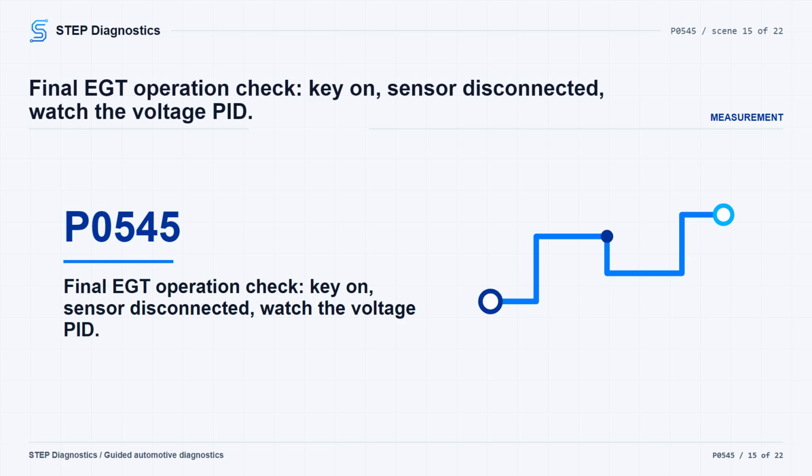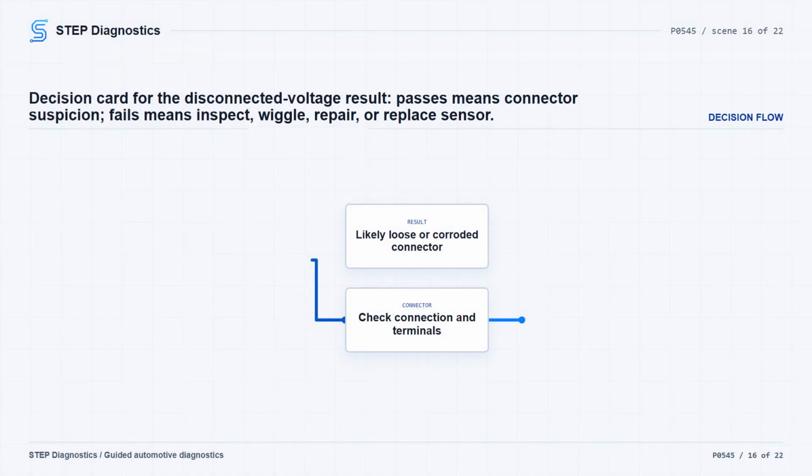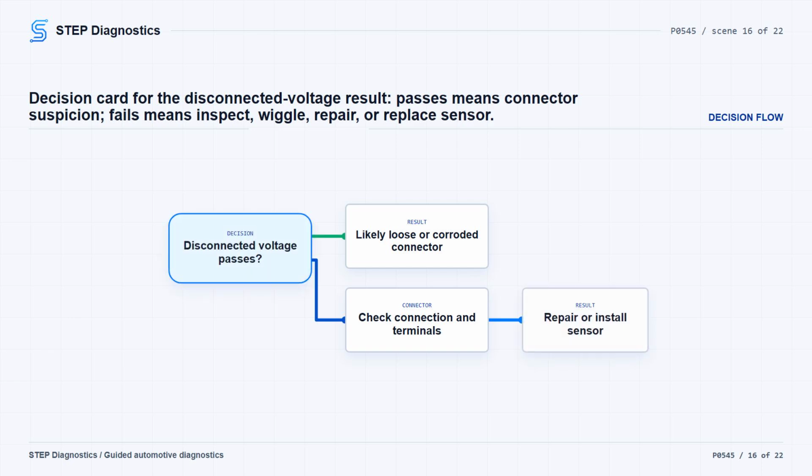If it is, the system is operating correctly at this time, and the original concern may have been caused by a loose or corroded connector. If it is not greater than 4.7 V, check for a loose connection and damaged or corroded terminals. Then wiggle the harness to try to recreate the concern. Repair what is necessary. If no concern is found during the visual inspection, install a new EGT sensor, clear the PCM codes, and repeat the self-test.